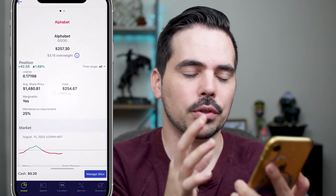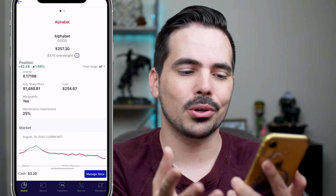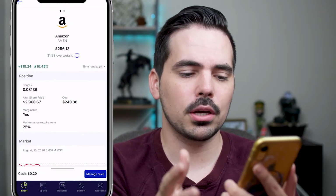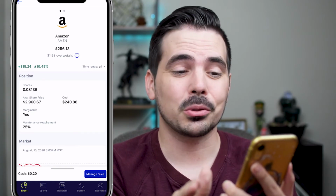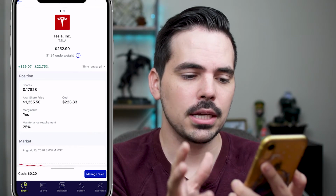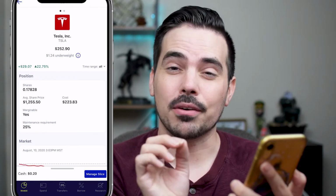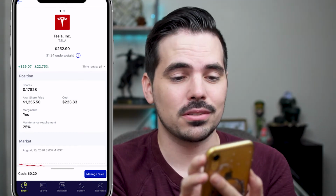So these ones right over here, the first one is going to be Google. I own 0.17 shares. I'm only up about $2.58. Again, these are fairly new into my portfolio. We also got Amazon at 0.08, but I am up $15.24 with them. And then next up is going to be Tesla. I actually have Tesla also in my Robinhood account, but I decided to just add them here as well. This one I have 0.17 shares, and I'm up $29.07 in total with them.